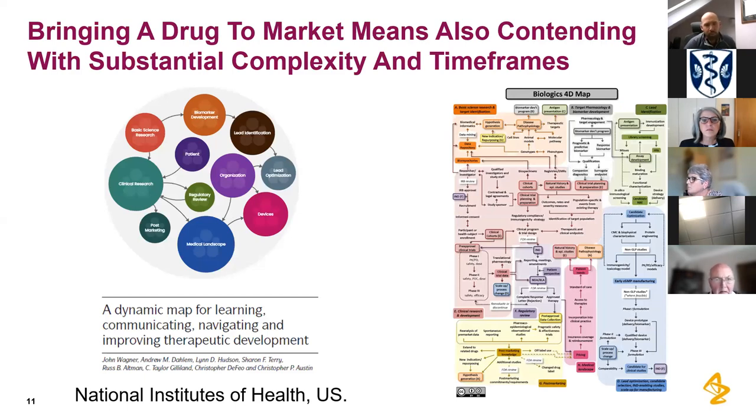The other paper that I found, which I think is really useful for folks to read and familiarize themselves with, is a recent article in Nature produced by the National Institutes of Health. Essentially what they tried to get across was a detailed map of all of the activities involved with bringing a product to market. The detailed schematic on the right-hand side of the slide tries to illustrate what all those activities would be. The reason I'm showing this to you is to illustrate a couple of things. The first is that there are many different activities that are involved.